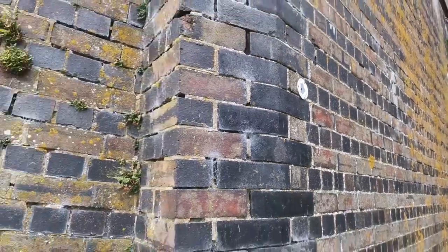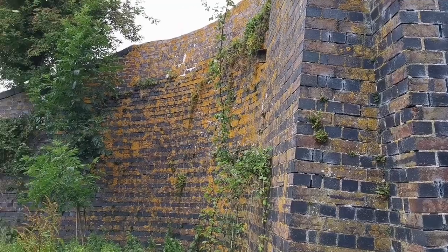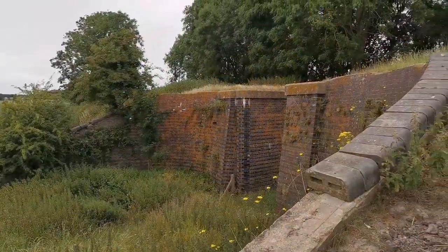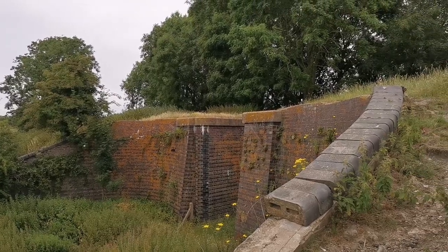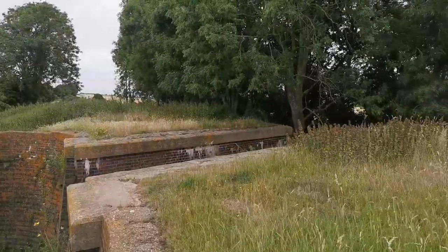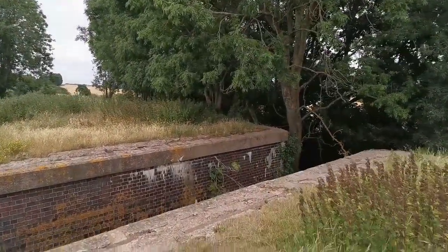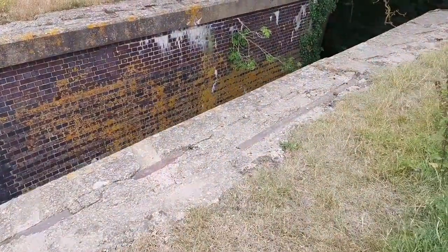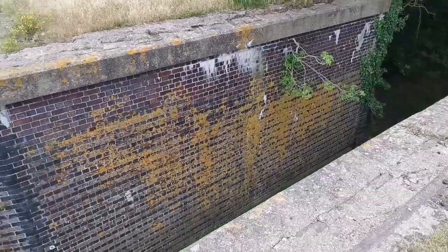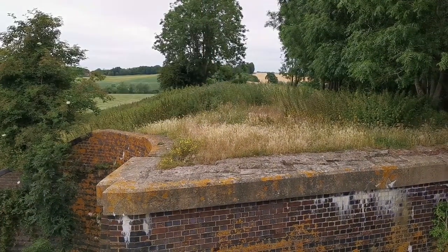There we go, look at that. Immense. Wow. Wow. Wow, look at that. It's crazy. So of course, let's try onto the viaduct here is the next one.